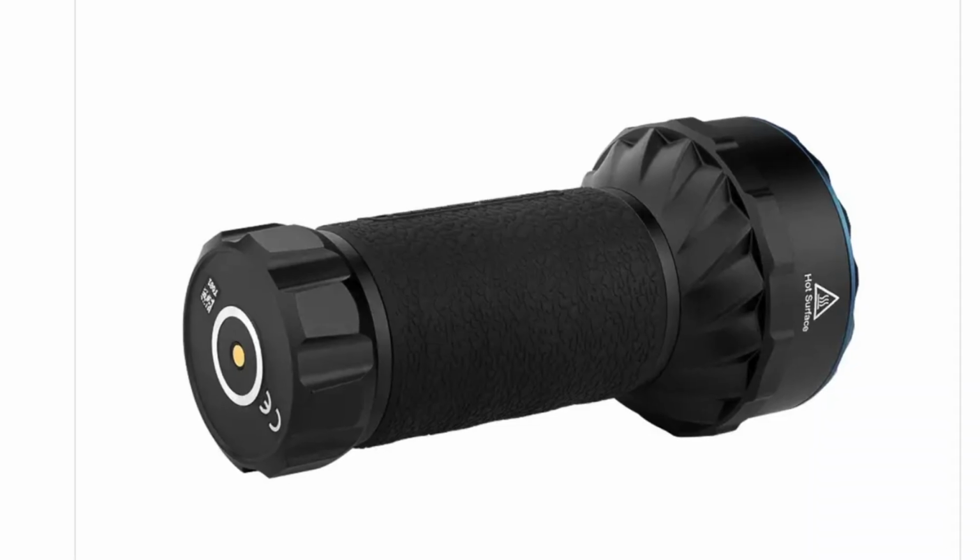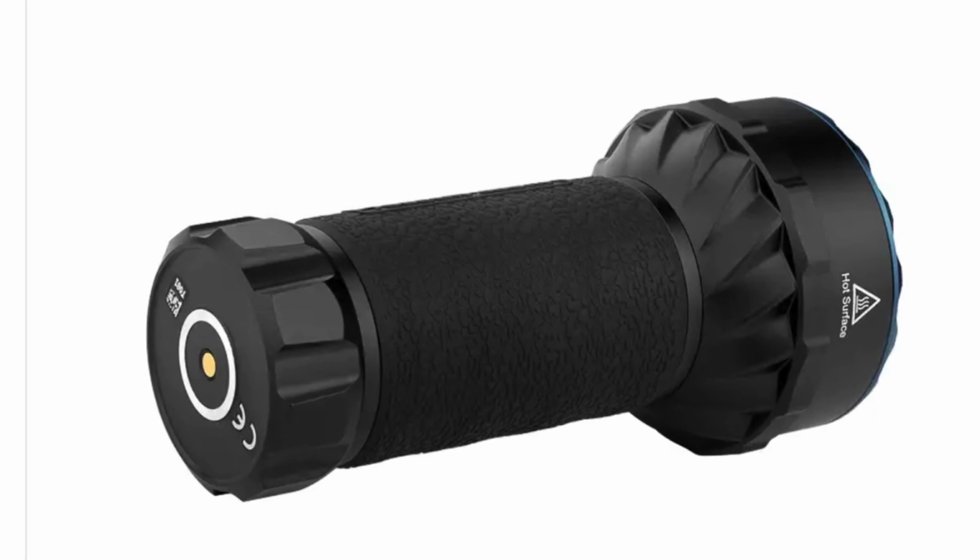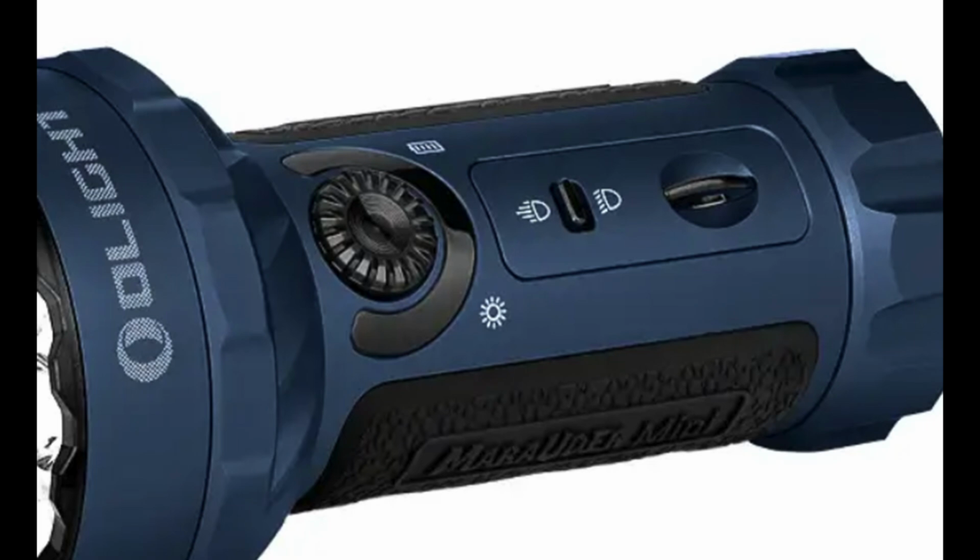In the rear, you have a black screw cap which can be opened to access the battery. On the rear screw cap is where the magnetic charger attaches to charge the unit. On the front plate, you have the lanyard attachment. You have the switch that turns the light from flood to spot, and you have the power outage wheel.